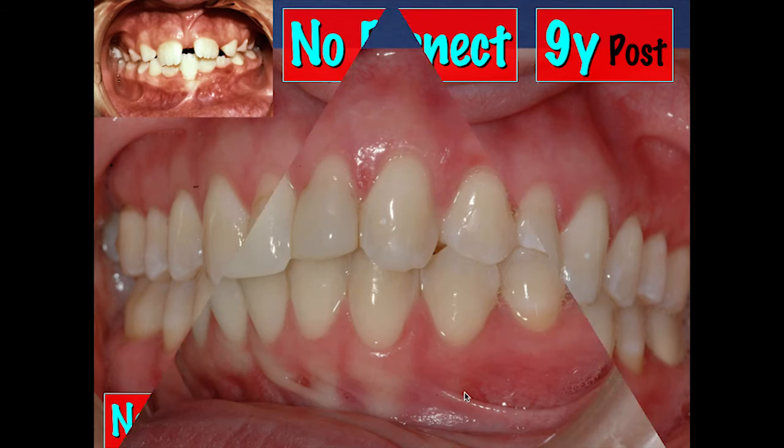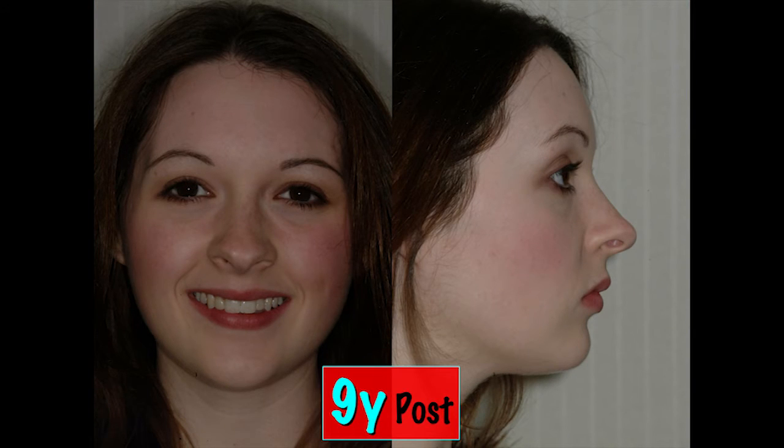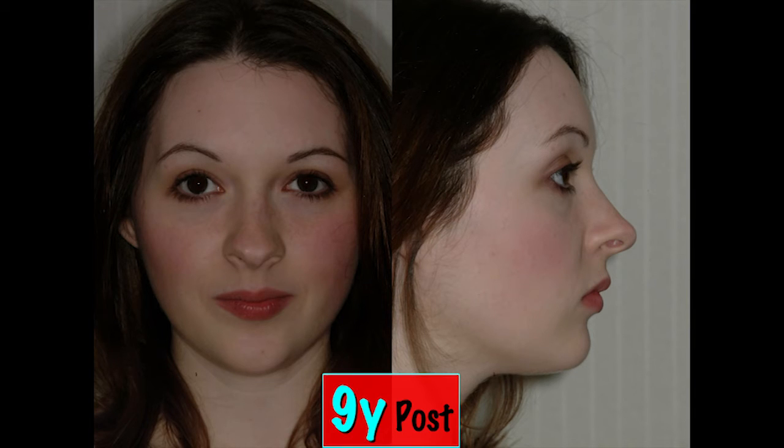How do you think that this result was achieved with minimal effort in the first phase? This is a very short treatment time in the first phase. Here is her facial balance 9 years post-treatment. Quite an acceptable facial balance, treated in 2 phases. First, the most important phase in the mixed dentition. You will be seeing a number of these particular patients, including with hands-on mechanics.